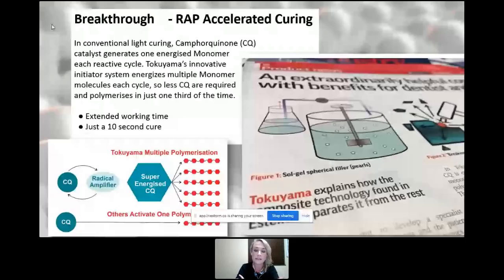It is also a 10-second cure. In saying that, in the clinical data, it's very dependent on your curing light. All the new LED curing lights have an output of 1,200 milliwatt on average, and that gives you a 10-second curing time for your 2mm layering on your composites, and then on their bulk fill, it's a 4 to 5mm increment.